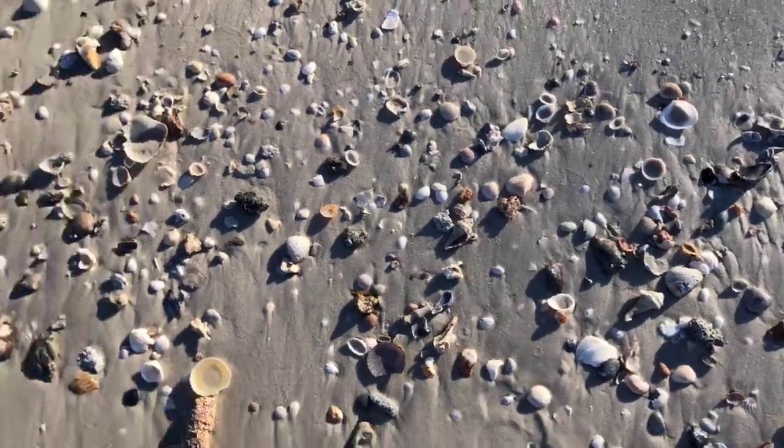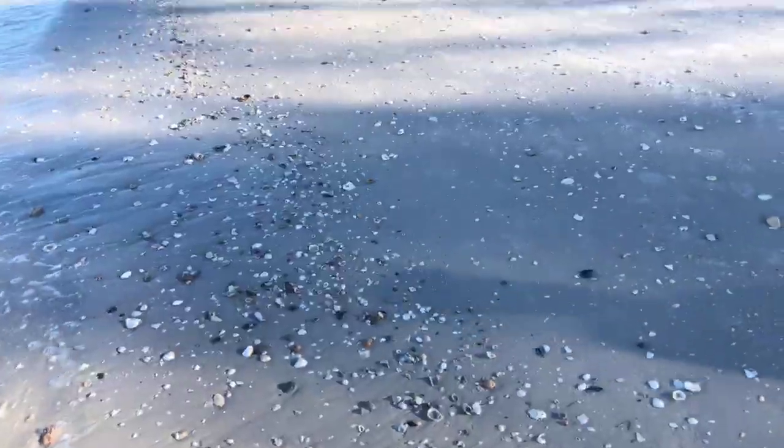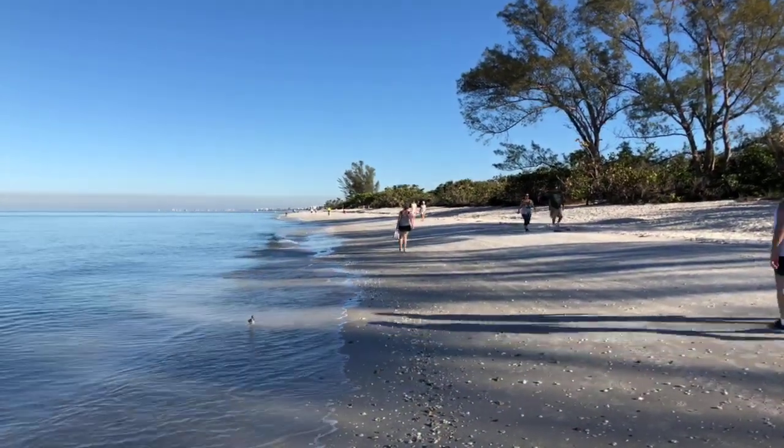Let me straighten up here for a second. I could walk this beach slowly like this all morning. Look at that. So peaceful out here and beautiful.